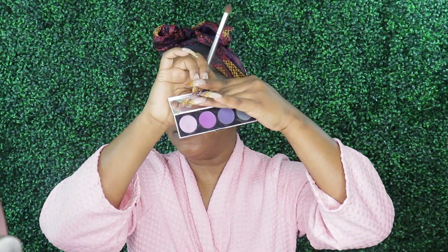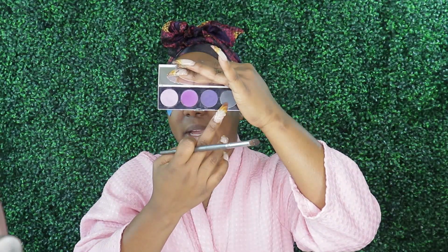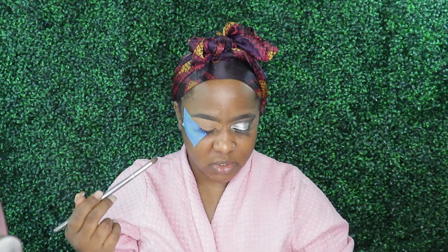So I'm going to be going in with this, sorry y'all, with this gray color, and that's what I'm going to put on under my brow, as well as going into that crease. So I'm just going to put it right here. Oh, first I do want to set a transition color. So I'm just going to go into a skin tone color brown, and I'm just going to put it right here. I don't want to go in too heavy. I just want to put it right here so that it still has a smooth transition to it.